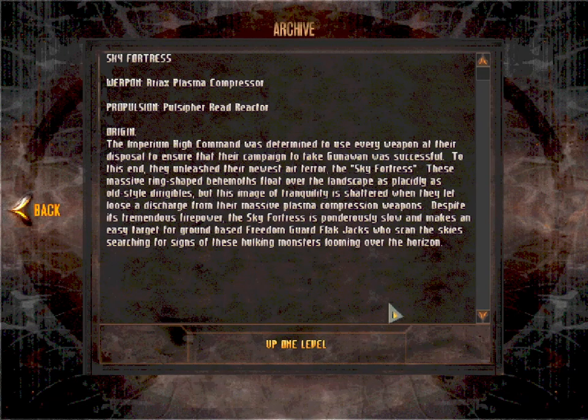Sky Fortress. Weapon: Ariax Plasma Compressor. Propulsion: Pulsifer Reed Reactor. The Imperium High Command was determined to use every weapon at its disposal to ensure that their campaign to take Gunawan was successful. To this end, they unleashed their newest terror, the Sky Fortress. These massive, ring-shaped behemoths floated over the landscape as placidly as old-style dirigibles, but this image of tranquility was shattered when they let loose a discharge from their massive plasma compression weapons. Despite the tremendous firepower, the Sky Fortress was ponderously slow and made an easy target for ground-based Freedom Guard flakjacks who scanned the skies, searching for signs of these hulking monsters looming over the horizon.